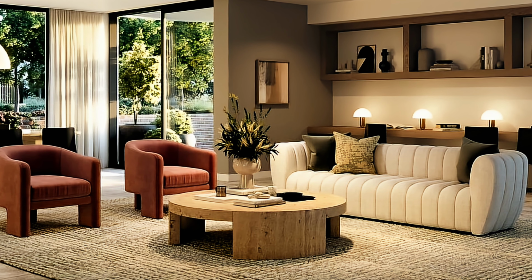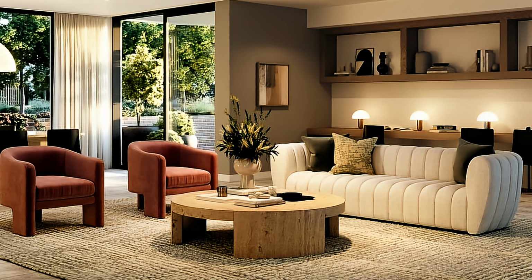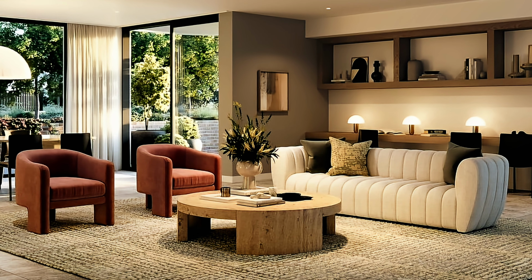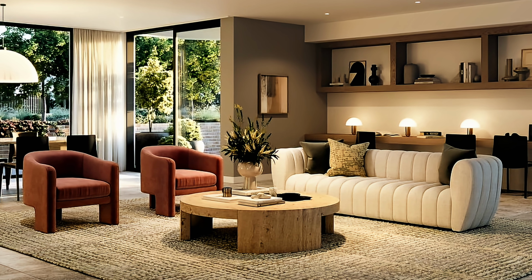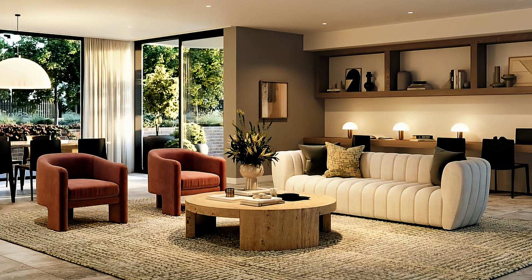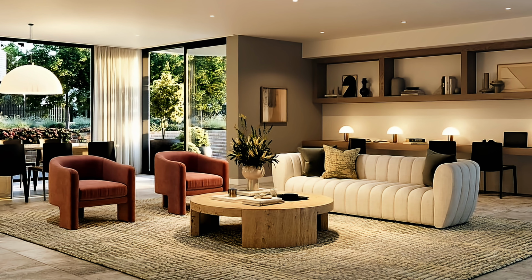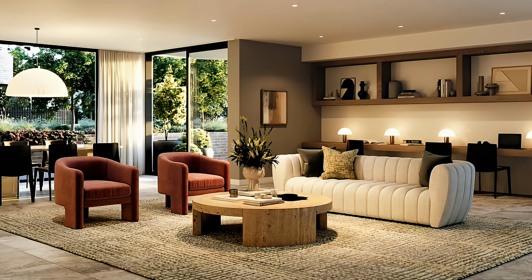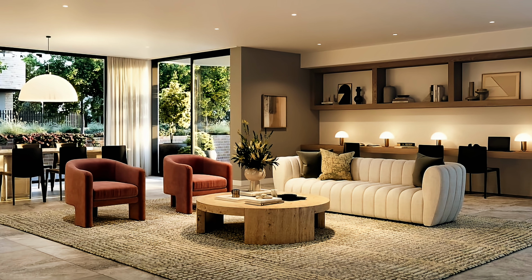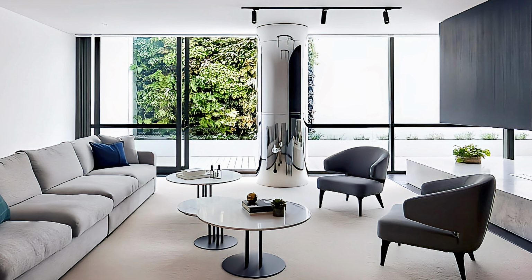Sleek floor lamps and recessed ceiling lights provide a soft glow, enhancing the inviting ambience. A wall-mounted shelving unit with minimalistic decor adds to the modern aesthetic. Expansive sliding glass doors offer an unobstructed view of the outdoor area, seamlessly blending indoor and outdoor living. How do you feel about this design? Does it match your personal style?